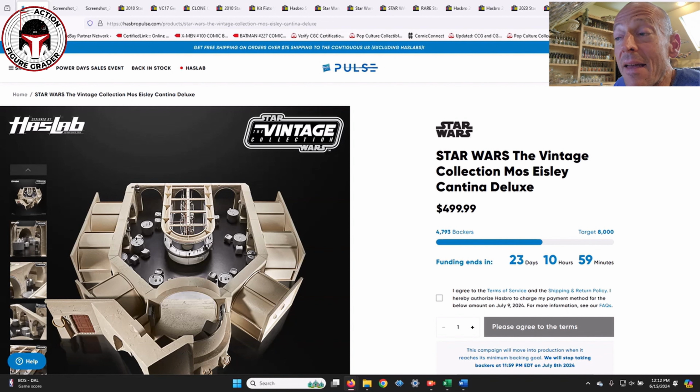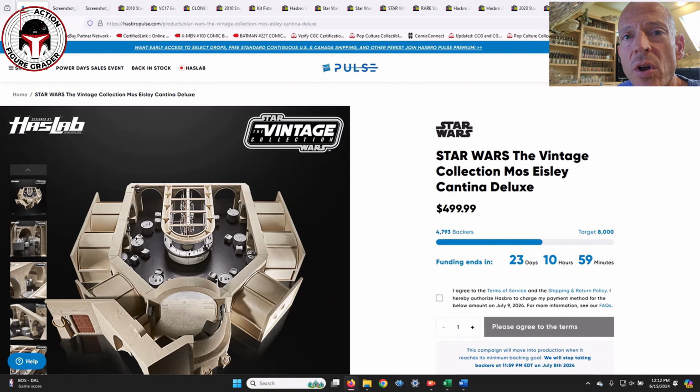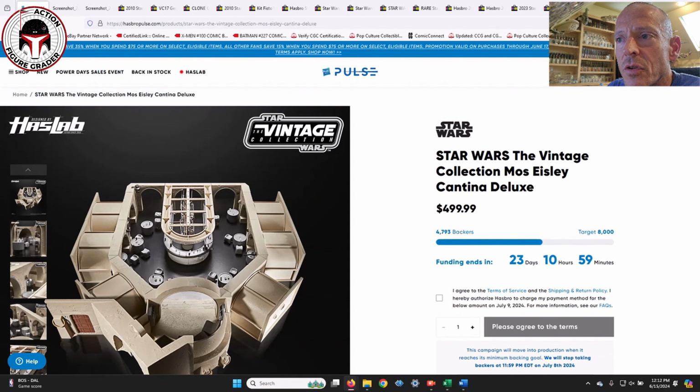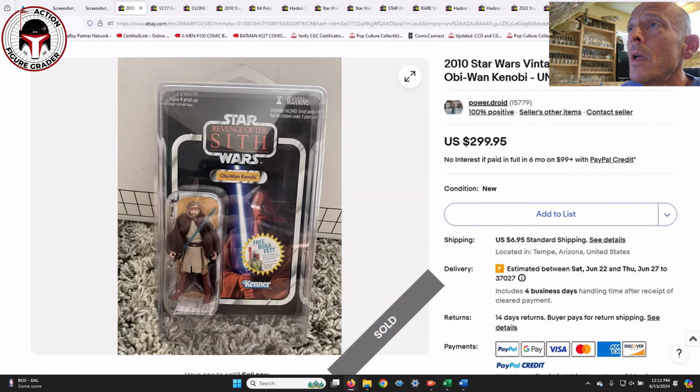So I think personally that they will come down in price. They're going to be expensive early on, but I don't see them doing Jar Jar in Carbonite prices, or the Mouse Droid or Salacious Crumb type prices. I just don't see that happening, because they're newer and because people understand now that there are people that will want them. And I do think there will be a lot of these on the secondary market. Maybe the price is high. I don't know, but we'll see.